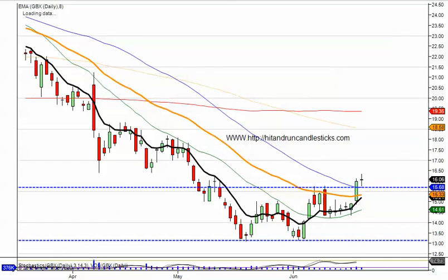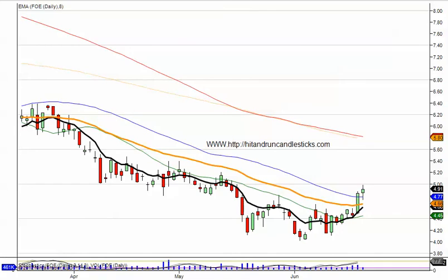FOE. FOE. Another one coming off the bottom. Let's see, we're pretty close. Well, one might argue a double bottom here. Certainly trying to put in that bottom. Nice little rounded. We've got this gap up, then we did a little bit of consolidation, nice little move to the upside, took out the 50 day before yesterday, held very good yesterday. Now we're looking for that continued strength, moving up in somewhat of an angle.